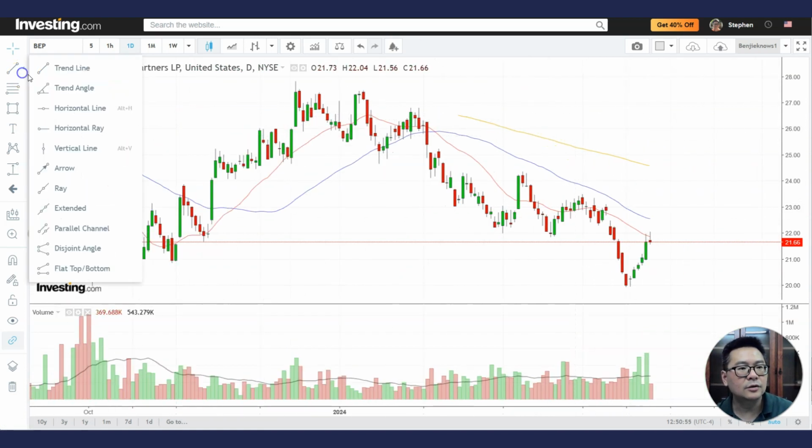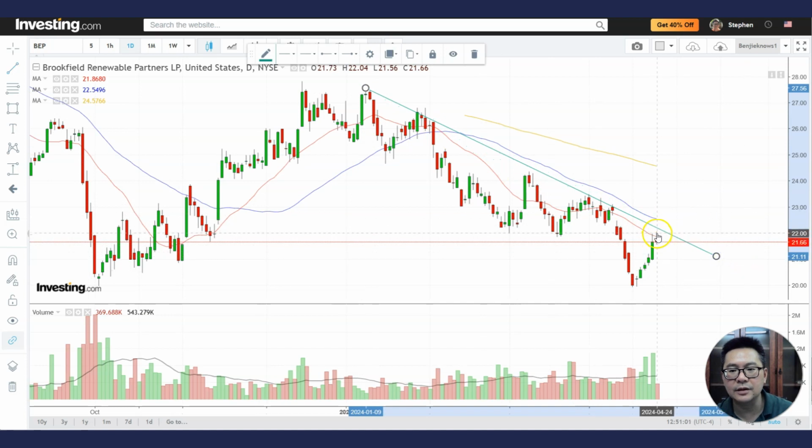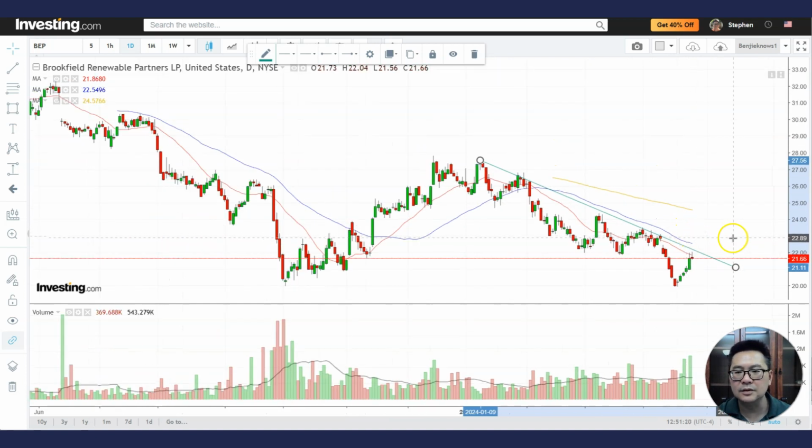Let me see if I can draw a downtrend line here. If the stock can trade above this downtrend line, then perhaps it can move higher, but there's quite a lot of resistance, so generally you shouldn't trade this stock. Basically, if it's below the 200 MA and the 50 MA, just try not to long this stock for investing purposes.